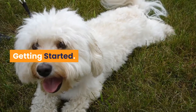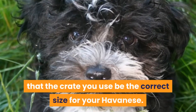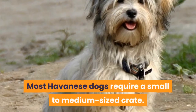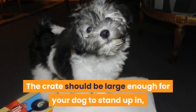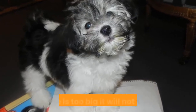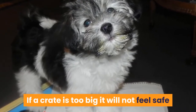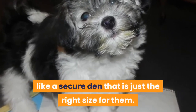Getting started. It is very important that the crate you use be the correct size for your Havanese. Most Havanese dogs require a small to medium-sized crate. The crate should be large enough for your dog to stand up in, turn around, and lie down in. If a crate is too big, it will not feel safe and comfy to your dog. Dogs like a secure den that is just the right size for them.